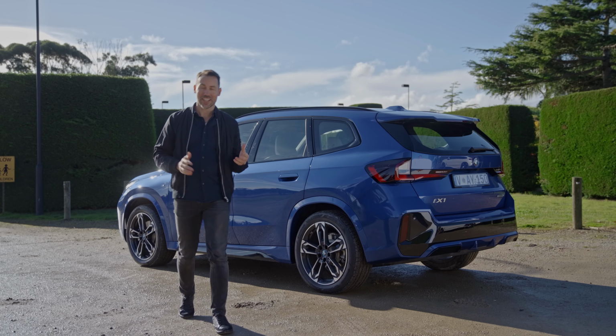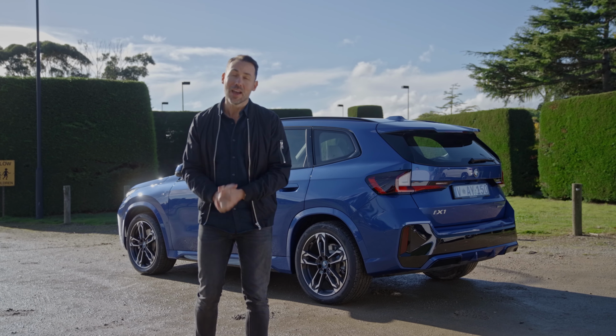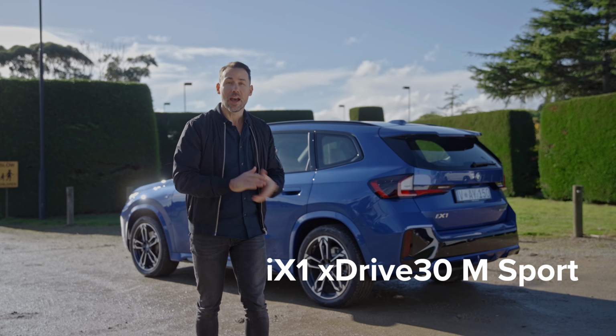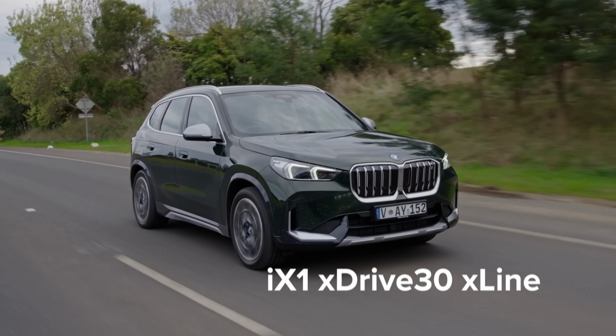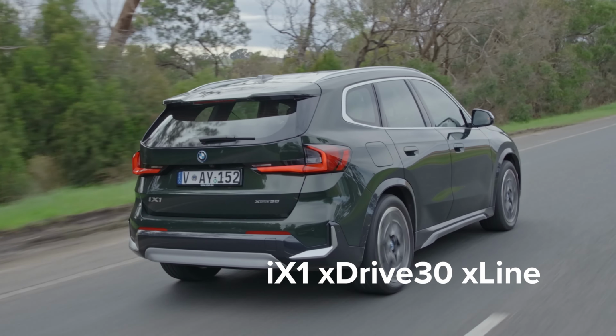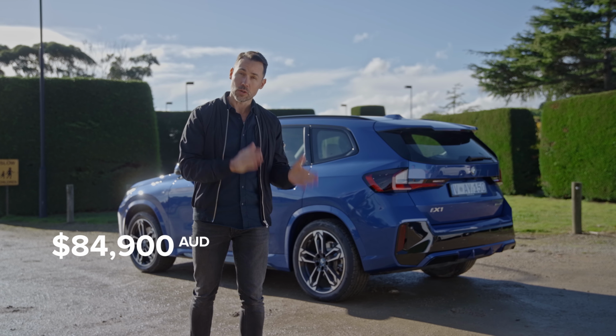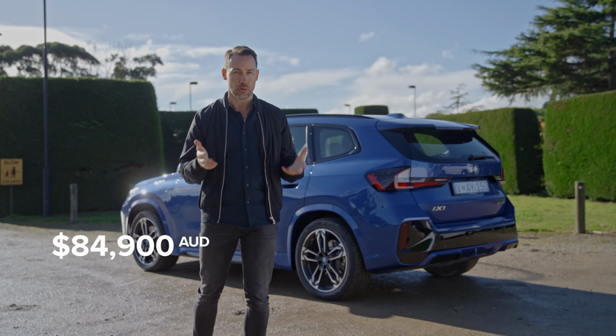So that is our quick take of the BMW iX1. There are two lines available. There's the M Sport line, like the one behind me here, as well as the X line. Both of them are priced at $84,900. You can order them now, and deliveries will probably be around December.